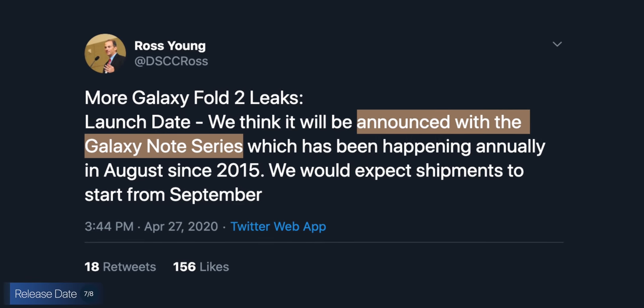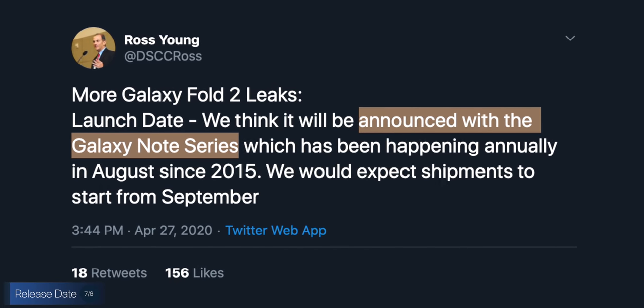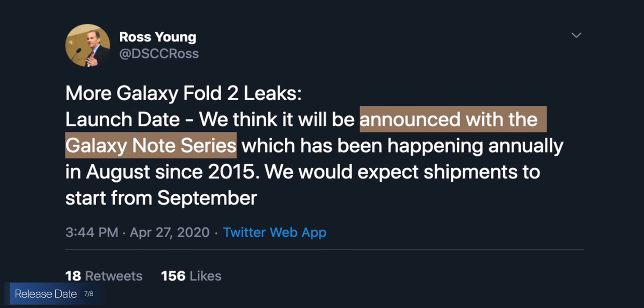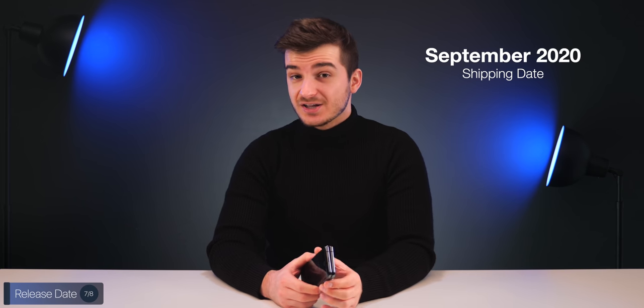So now, what about the actual release date? When is the Fold 2 coming out? Well, according to Ross Young, the Fold 2 will be announced alongside the Galaxy Note 20 in August, which would make a lot of sense, since the Fold 2 will also have an S Pen, just like the Note line. Now, in terms of when it would ship, this is set to be in September 2020. This way, it would also compete with the brand new iPhone 12s.